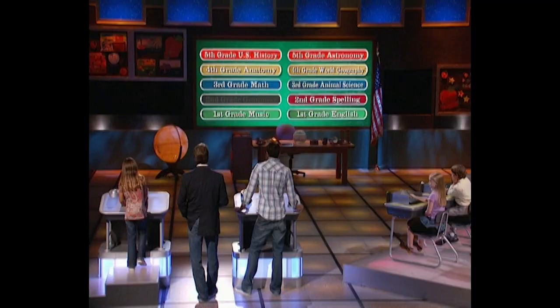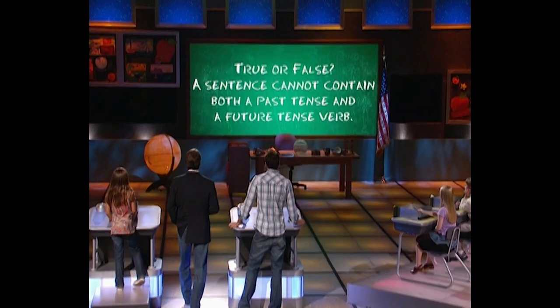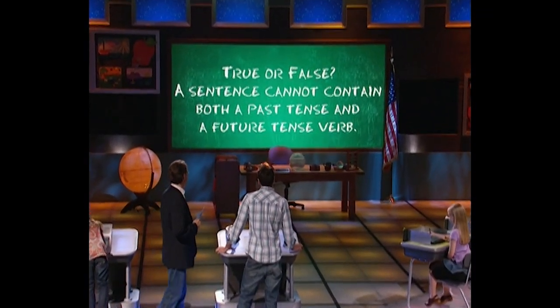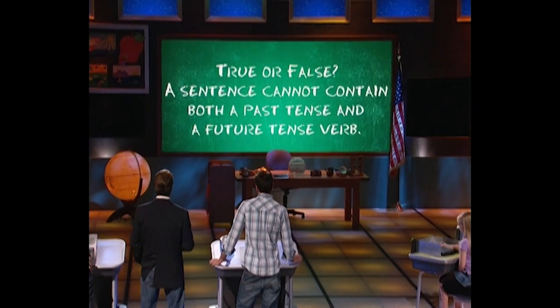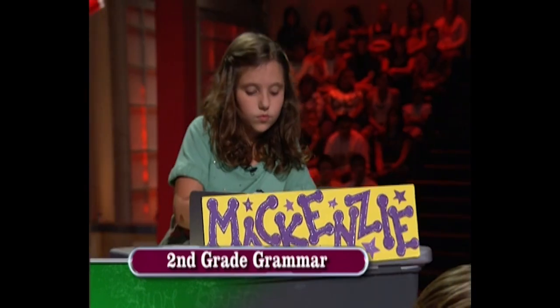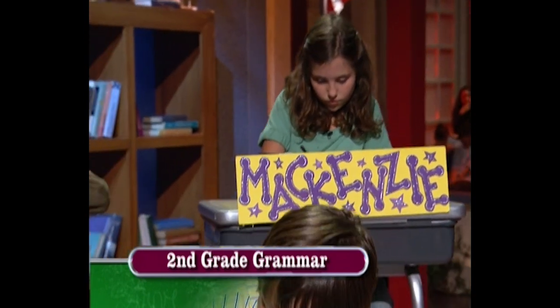For $1,000, here is the second grade grammar question. True or false? A sentence cannot contain both a past tense and a future tense verb.